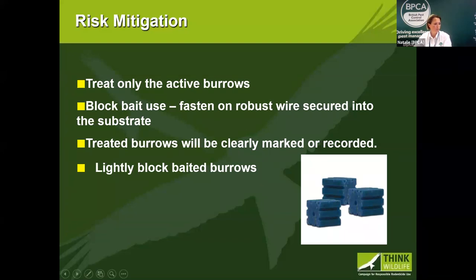So another question from Martin. So all burrows should be closed after baiting to reduce bait spillage? Yeah, as I just covered there, they should be closed afterwards, but the guidance here is that you lightly block those. You don't get a big rock and smash it in there.